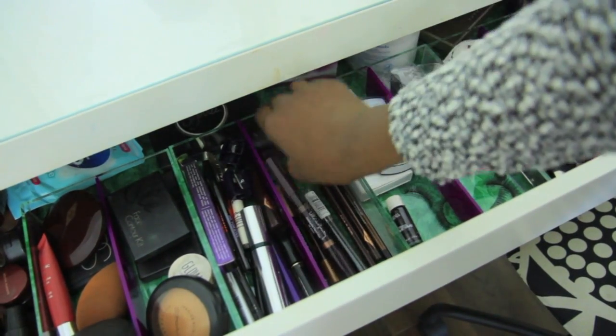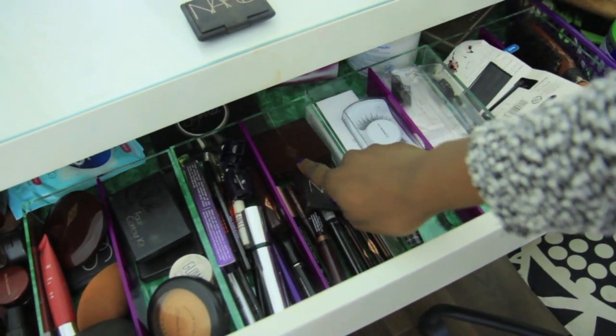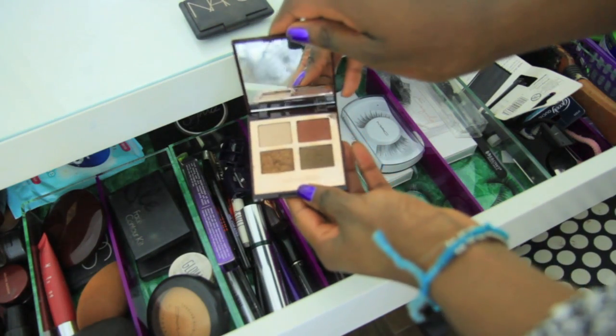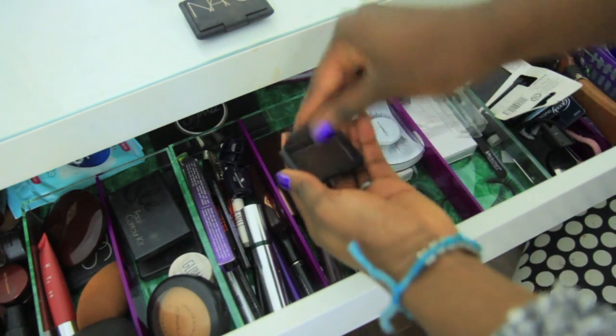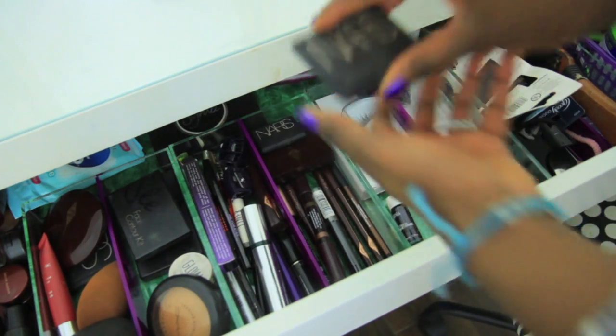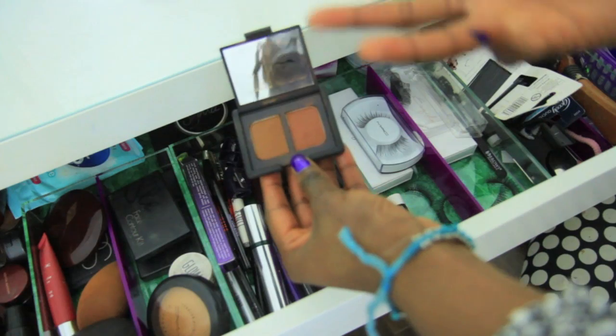And then I have 3 palettes that I use very regularly, which is the Charlotte Tilbury palette. It's the Dolce Vita, one of my favourite palettes. NARS Coconut Grove in my crease. I do that almost every day. And I also have the NARS Suburaya. I love the colours on my lid. They're beautiful.